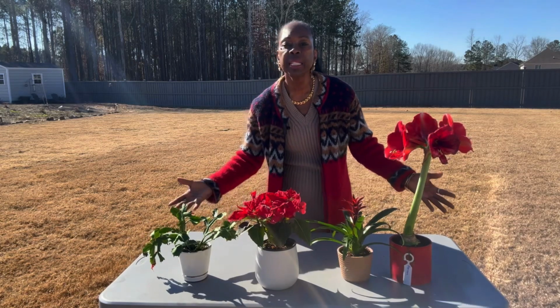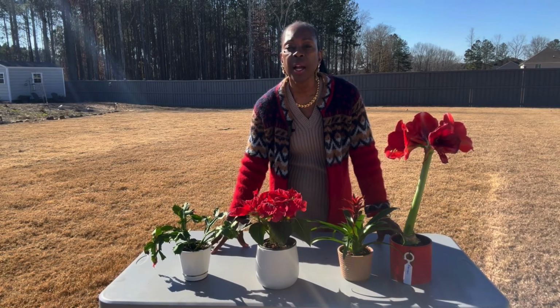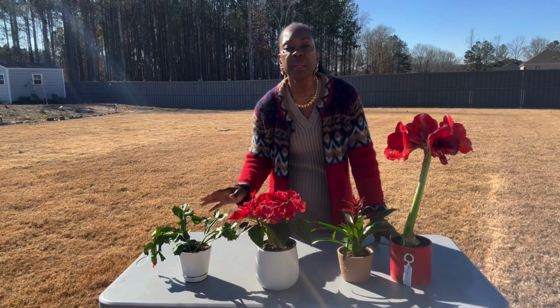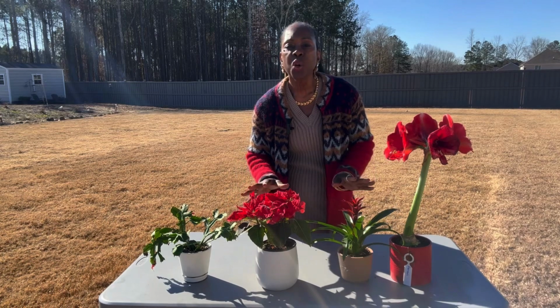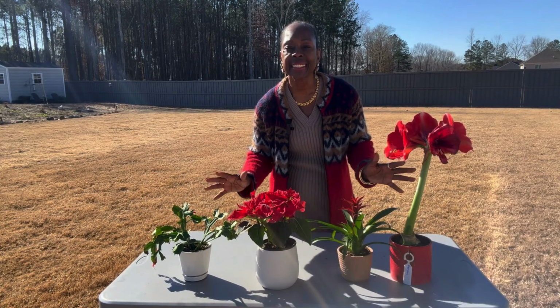Now, how do we maintain these plants? As I mentioned, each of these plants are house plants for me in zone 8A, so I'll keep them indoors and I will keep them in bright, indirect light, so they don't need a whole lot of light. And as far as watering, I will water them once per week, and that's it.